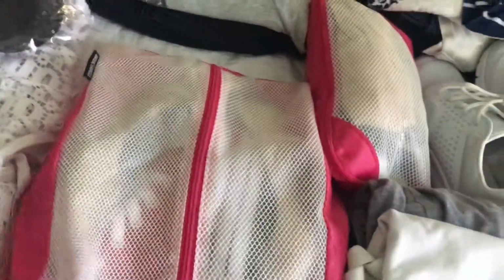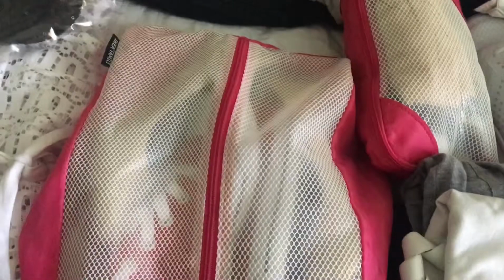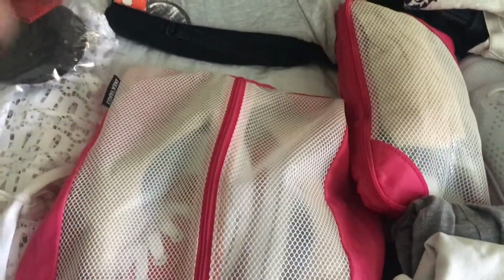I have packing cubes from IKEA. This has my undergarments in it. This has two pair of shoes, a pair of dress shoes for Sunday and a pair of tennis shoes for the party tomorrow. And then this is what I'm wearing.